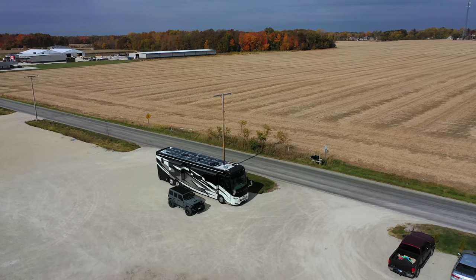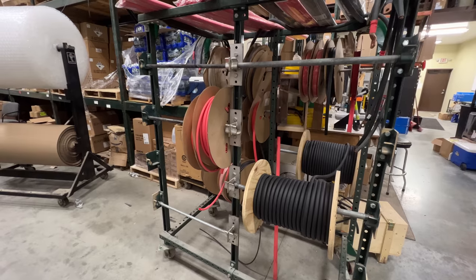You wake up in the morning, the temperature is nice and consistent in the coach, you make a cup of coffee, which, by the way, making a cup of coffee with my prior system, alarms would be going off, and I'd have to start the generator. I'm looking out the window, wondering, am I gonna disturb anybody with the generator? Now I just get up, make coffee, throw something in the microwave, turn the TV on. I don't even think about it anymore. The quality of life is exponentially better with the Victron platform than it was prior.